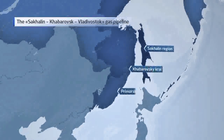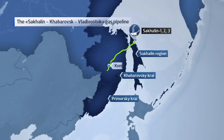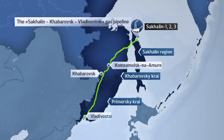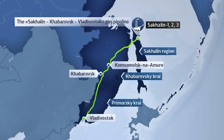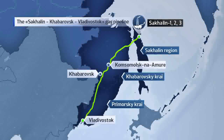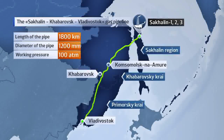The route of the gas transmission system begins at Sakhalin, crossing the Nevelskoy Strait and then passing near Komsomolsk-on-Amur and Khabarovsk, ending near Vladivostok. Its diameter is 1,200 millimeters, working at a pressure of 100 atm. The total length of the Sakhalin-Khabarovsk-Vladivostok gas transmission system is 1,800 kilometers.